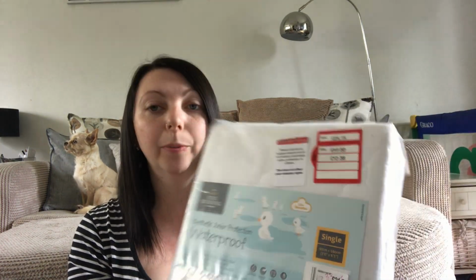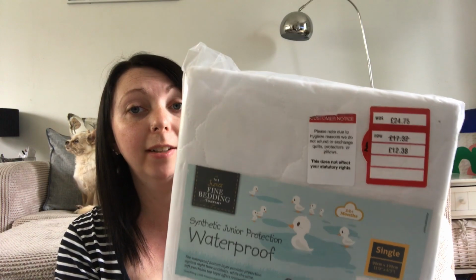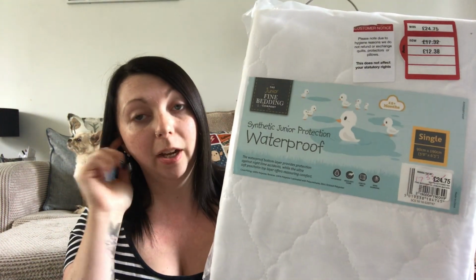The last thing I bought at Downtown was this Junior Protection waterproof single sheet. We currently have one on the top bunk, which is JJ's, which she doesn't need anymore, but it's just there to protect the mattress. But Jackson now needs one, and this was £24.75 down to £17.32, down to £12.38. So that is a really good price for a waterproof sheet. So that was really good deals from Downtown.